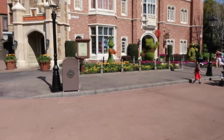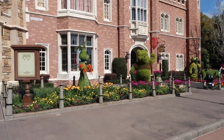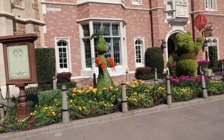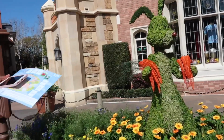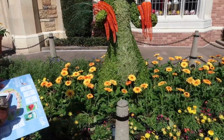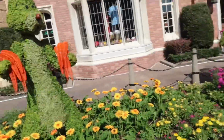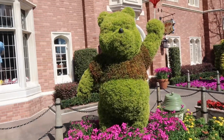I don't understand that. Maybe there's a reason behind it. We have two, to your left over here. If you keep going through, you'll find Winnie the Pooh. And he has more friends this time. This is really pretty. I love how Rabbit has the carrots. Beautiful flower garden. I love how the topiaries have beautiful flowers. It's not just a topiary.